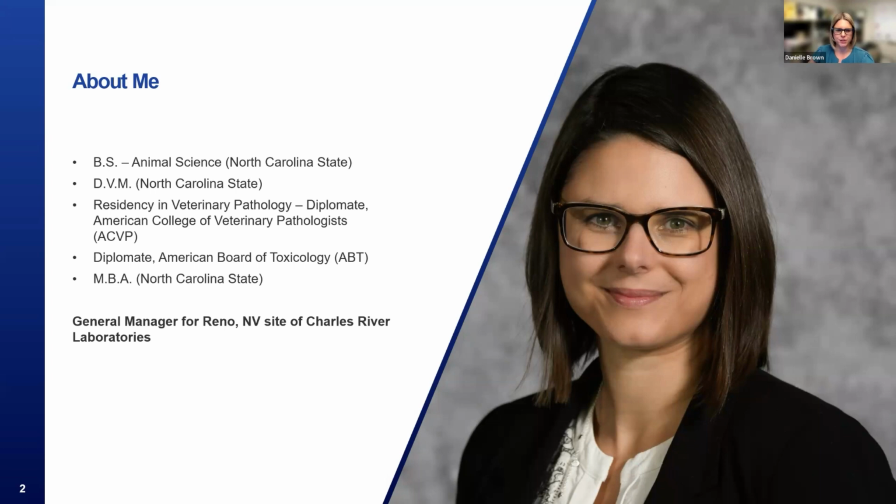So, for example, if you take your dog to your veterinarian and he has a lump and you're trying to see, is it cancerous? Is it something else? They may take a sample of it and send it off for a pathologist to look at. That's what pathologists do. Pathologists also work in the drug development industry, mainly making sure that medicines are safe before they go into humans. And that's really the path that I took.